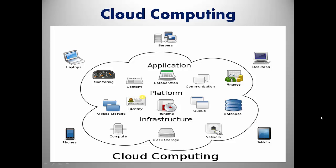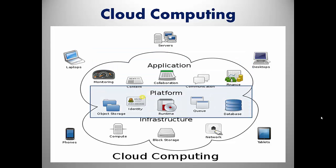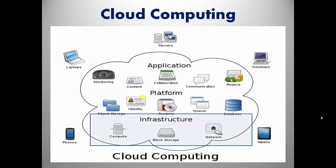Cloud computing is gaining popularity these days, mainly because users do not have to worry about setting up and maintaining a huge system. Cloud computing can be broadly classified into three categories: software as a service, platform as a service, and infrastructure as a service. But the biggest question is how secure is our data at the cloud? Let us see an example for that.